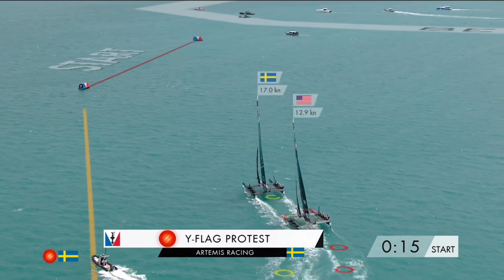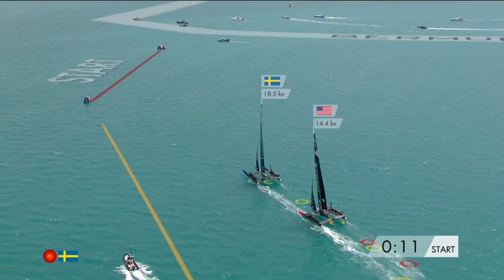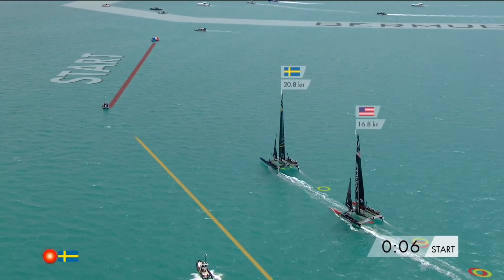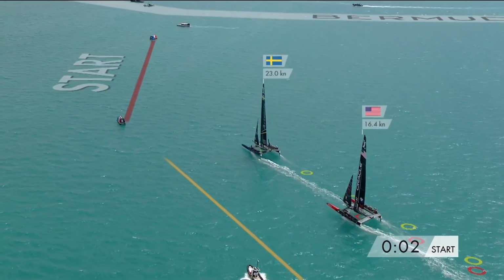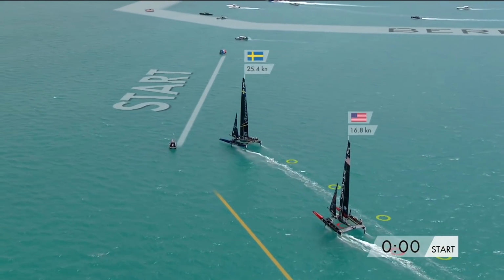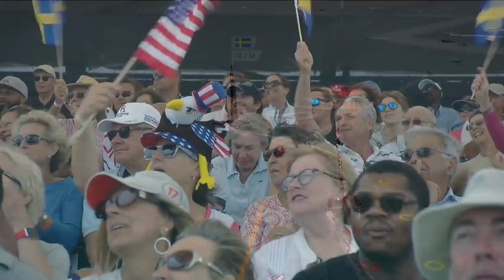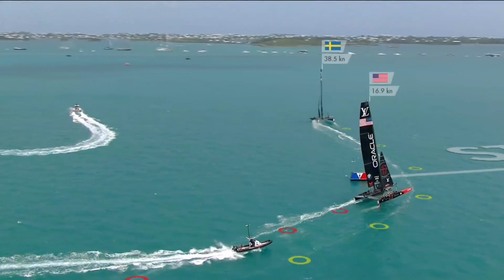I think the Americans are in a tough spot right now. And the Swedes are protesting against them as well, so we'll learn the ruling of that very shortly, whether the Americans have picked up a penalty in this pre-start. Nathan Outridge, in the meantime, is heading off over the start line. No penalty to Oracle Team USA, but it is the Swedes who've got much the better start, and already they're at 35 knots. Here we go.